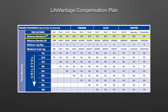PV or personal volume is required at each rank. Personal volume is derived from your personal product purchases, what you order on a monthly basis, and you must have a minimum of 40 PV or the equivalent of a bottle of Protandim NRF2. Everyone should be on the vitality stack though, right? So you'll have well above 40. This also indicates purchases made by all your personally enrolled customers.